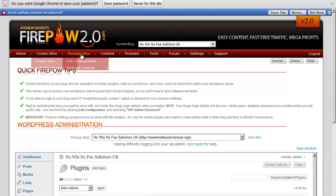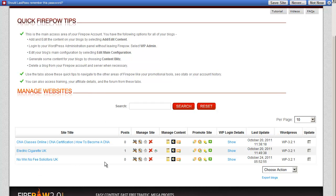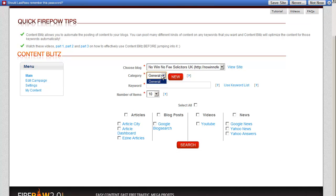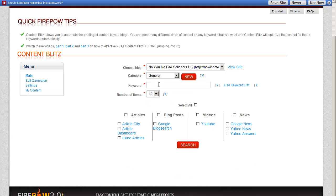So we'll go back to manage sites, and we can find our site here. Now if I come along here and I go into this little black box here called Content Blitz, let's just do that. Right, what I want to do first is create a new category, and I'll call it accident claims, a related keyword. And I'll put in a keyword here.